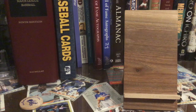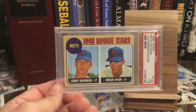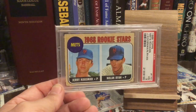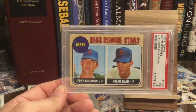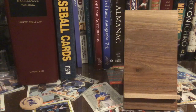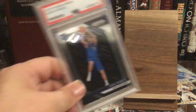I'm going to pause here for a second and show you some cards that have made some significant moves. For example, here's a card that was in the top 50 last year and is no longer. In fact, this card last year was number 31, and it's dropped all the way to 52. So the fact that my Nolan Ryan rookie's not in the top 50 is interesting.